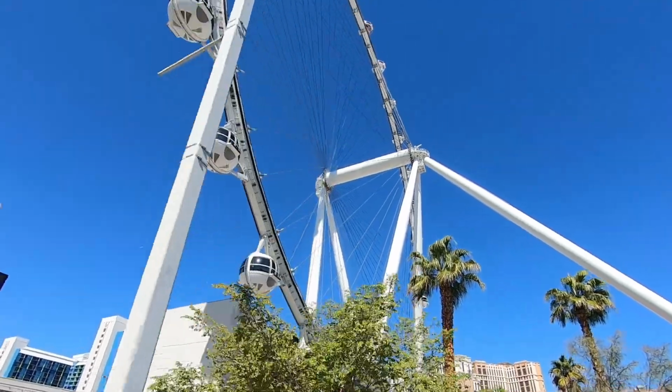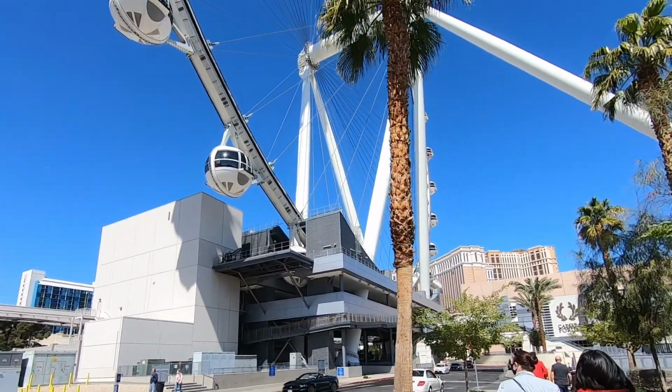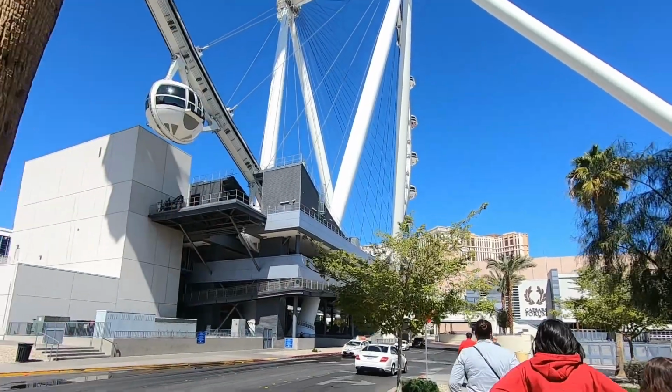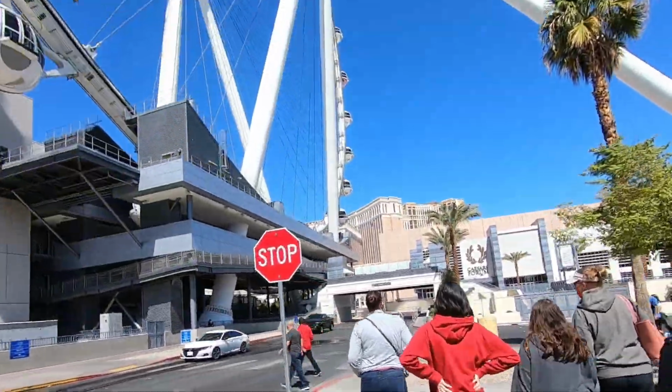This is a close-up of the underside of the High Roller. The only time this stops is if someone falls between the cracks or they're not running the High Roller. It's constantly moving, like a person is.